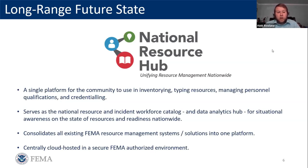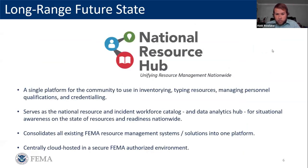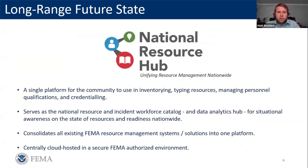This is where we are, at least part of it, we're moving there, is essentially cloud-hosted within that FEMA authorized environment. And so when I say that we're there, I will go ahead to the next slide. We're not all the way there, but we are already making moves to get there. That first slide that I showed, sorry, I'll jump back one more time, if this had been three weeks ago, you would have seen this one responder database would have been outside of that ATO boundary. So already making strides to get that fourth bullet accomplished.